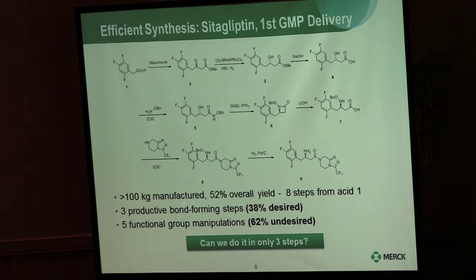As you can see, we have manufactured more than 100 kilograms in 52% overall yield. It's not that bad. It's 8 steps from acid 1. But if you have a closer look at what we are doing here, you find out that we only have 3 productive bond-forming steps. There's a 38%. And if you look, the productive step probably is compound 1, the acid, to the keto ester, to compound 2.